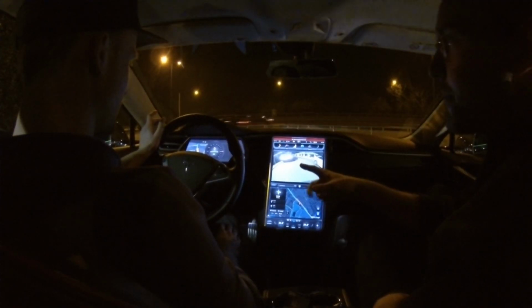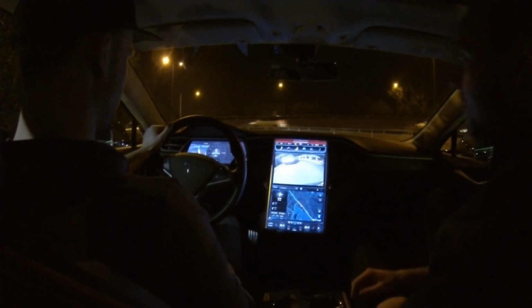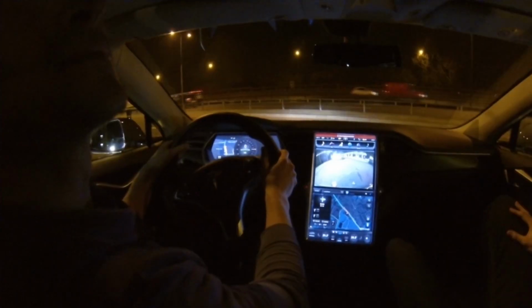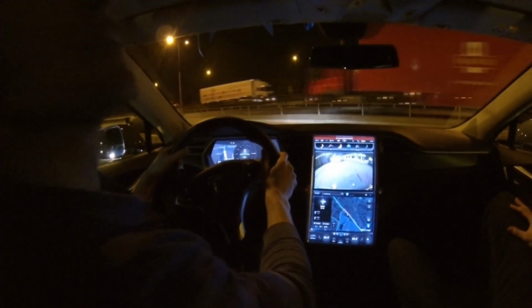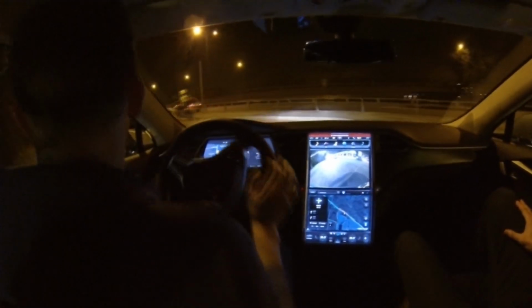Now it's still in park, so you have to put it in drive first. Now to drive. When you release it, it will start to roll forward, and then you're good to go. So it does 0 to 60 in 4.5 seconds. 4.2. Is it the performance model? Yeah.